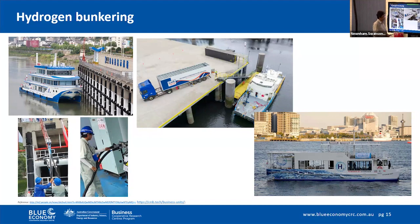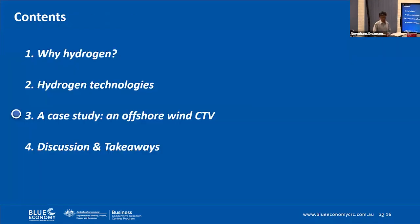And this project is interesting. It's a Japanese boat. The design adopts a changeable hydrogen storage skid. When the vessel docked, the skid can be easily changed to save bunkering time. So with these developments, we can say we need to do some study for Australian vessels, because these developments have given us confidence in exploring hydrogen.